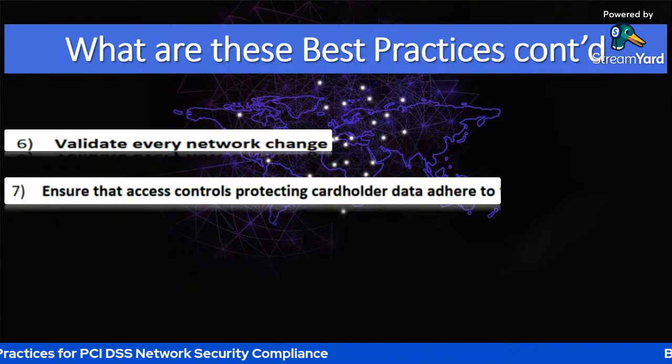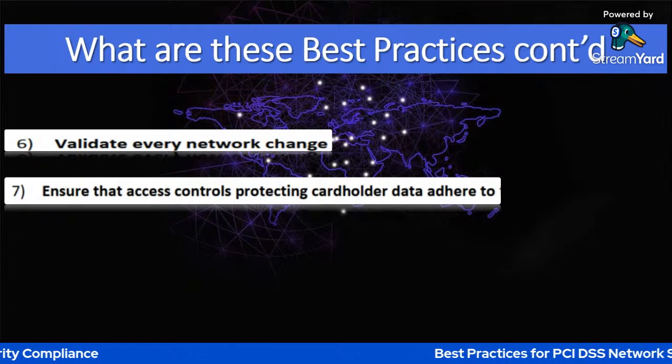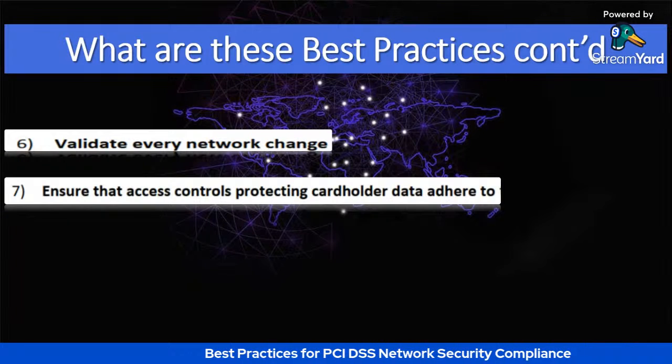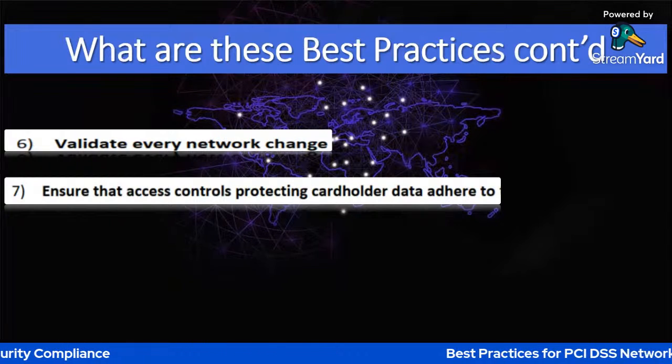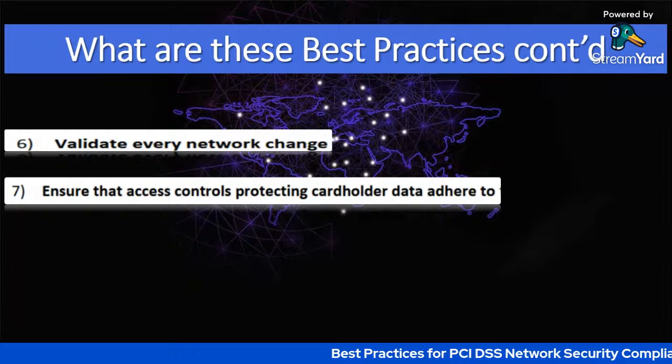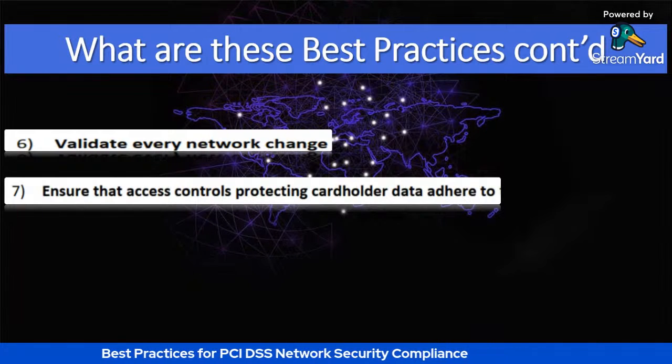The seventh best practice is to ensure that access controls protecting cardholder data adhere to guidelines such as: every rule has a comment that includes a date for regular recertification or expiration. Every rule has a log. No rules with any in the source, destination, and service. No rules with risky service.